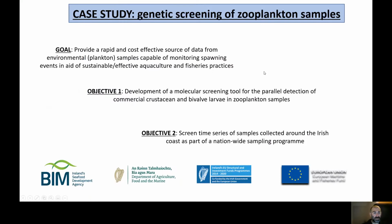To illustrate the application of this platform, I will talk about a project I've been coordinating for the last couple of years, and we are in the final phase now, as a case study. So the goal of the project was to provide a rapid and cost-effective source of data from environmental plankton samples capable of monitoring spawning events in aid of sustainable, effective aquaculture and fisheries practices.